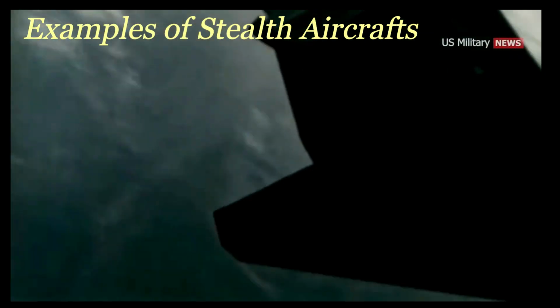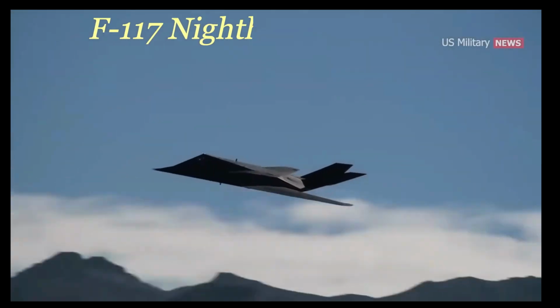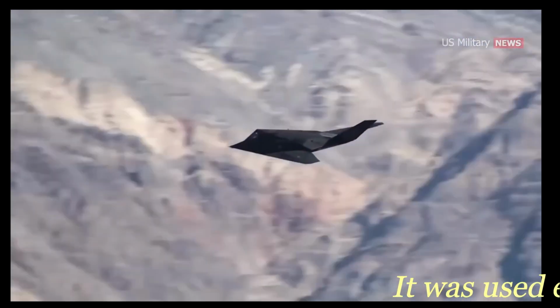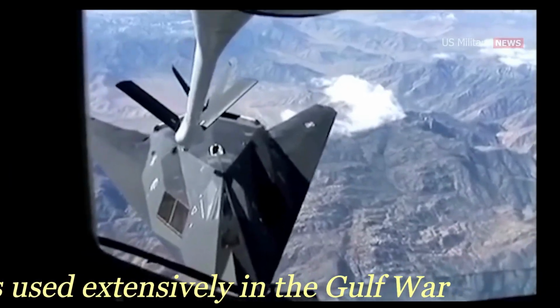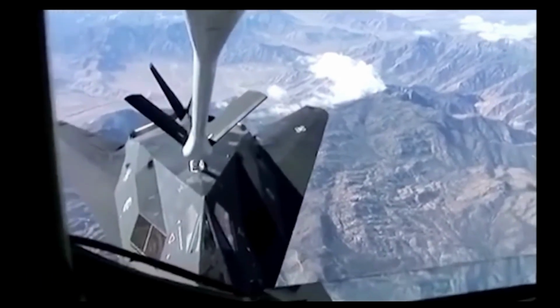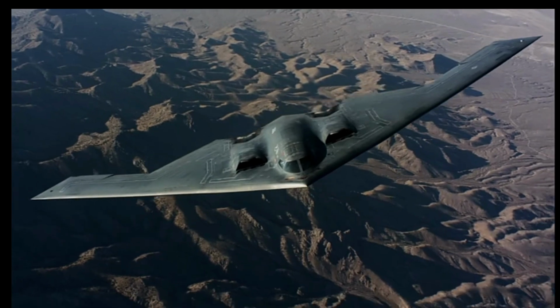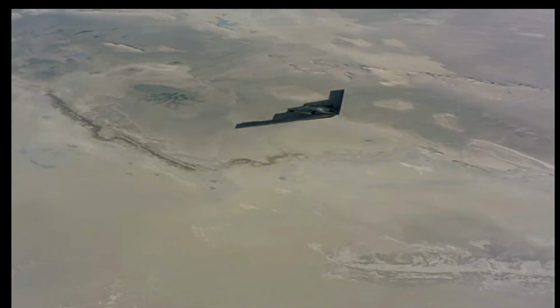Examples of stealth aircraft. F-117 Nighthawk. The F-117 Nighthawk was the first operational stealth aircraft, and it was used extensively in the Gulf War. B-2 Spirit. The B-2 Spirit is a long-range strategic bomber that is considered to be the most advanced stealth aircraft in the world.